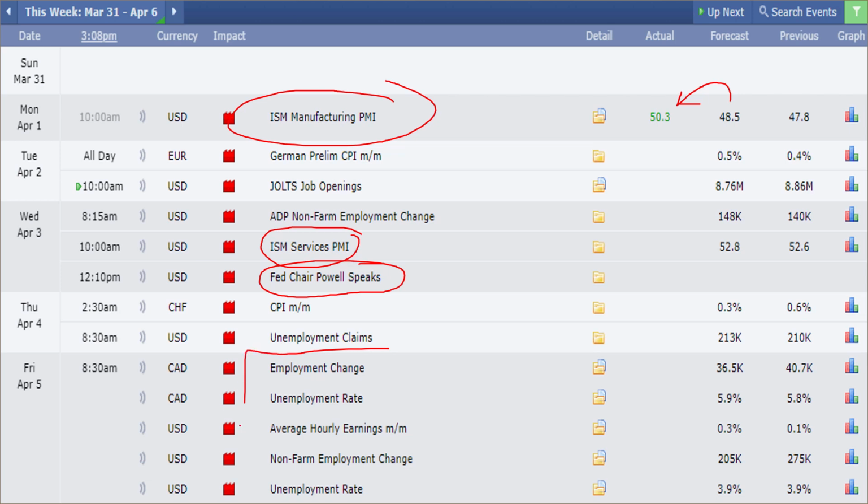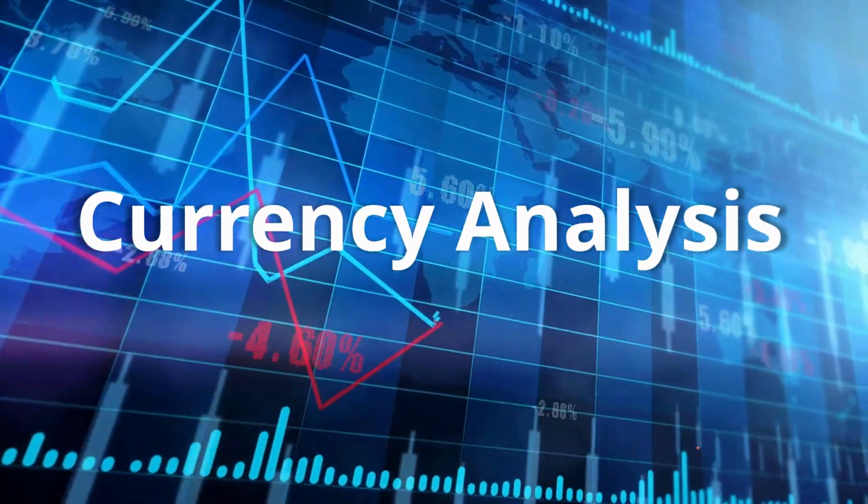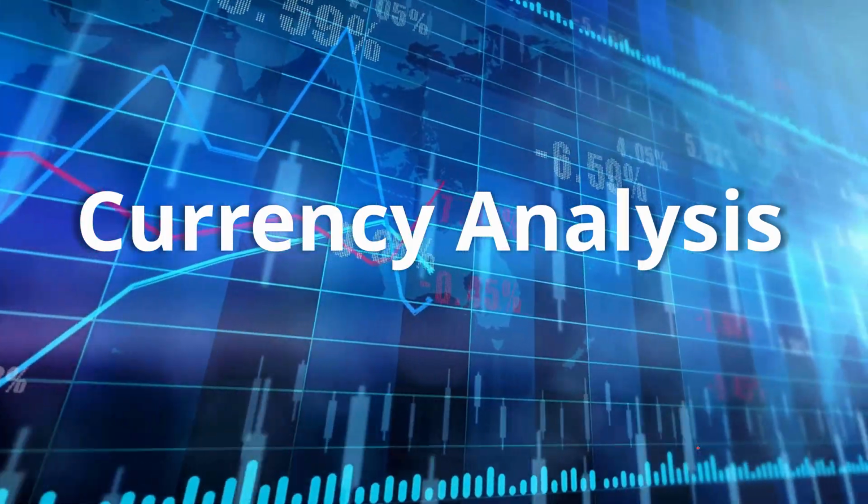And then the first Friday of the month, we've got employment data out of Canada and out of the US as well, non-farm payrolls. Expectations are for a little bit of a downturn from prior numbers. Notice that the prior number was a pickup of 275,000 jobs. This time, there's only expected to be a gain of 205,000 jobs. There's also expected to be a little bit of an uptick in average hourly earnings. We'll see if that comes in. That number would be very good for the consumer, very good for the worker, that they're getting paid more. And we know that the economy is dependent upon consumer spending.